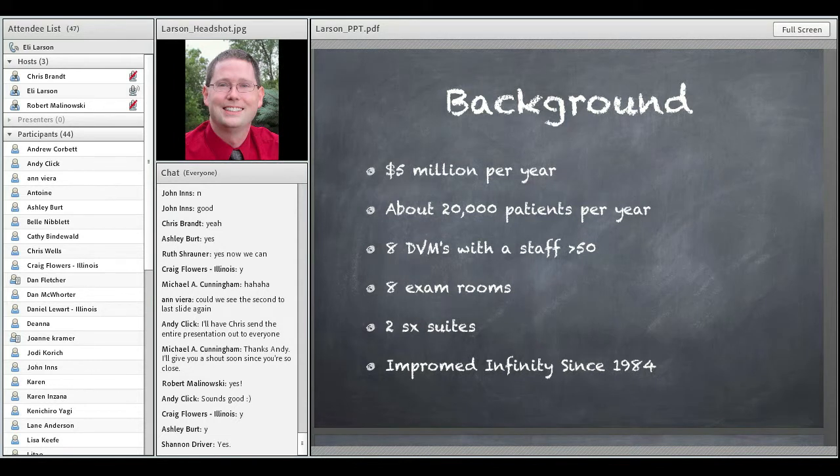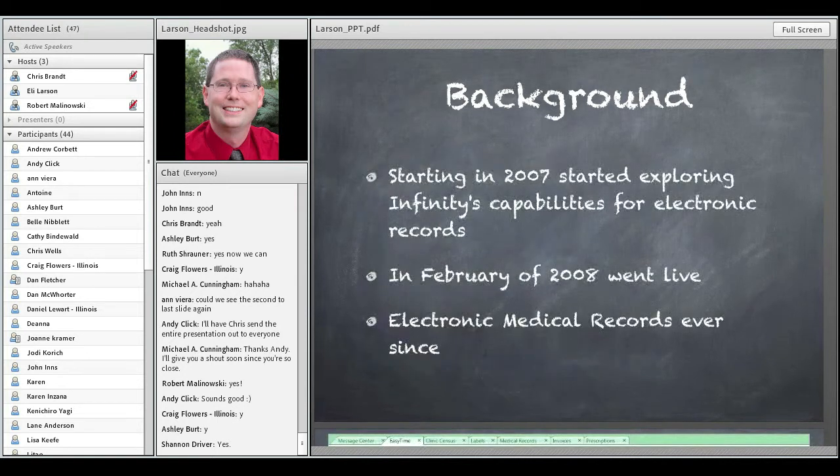Basically, what I'm going to talk about is the electronic health record that we use at my clinic, Milwaukee Veterinary Service. A little background about the clinic. It's about a $5 million a year clinic. We see about 20,000 patients. We recently added 2 new veterinarians, so we're up to 8 full-time veterinarians with a staff that exceeds 50. We have 8 exam rooms, 2 surgical suites, and we have been using Impromed Infinity since 1984.